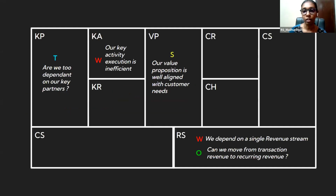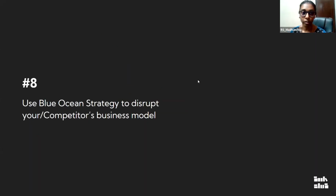So here, let's take the revenue stream block. The weakness can be that we are too dependent on one revenue stream. So can we move to a recurring revenue model? That is the opportunity. You can pose such questions to each of these business model blocks and come up with changes to your business model. So that is all about SWOT and the business model. Over to you, Ananya. Thank you.